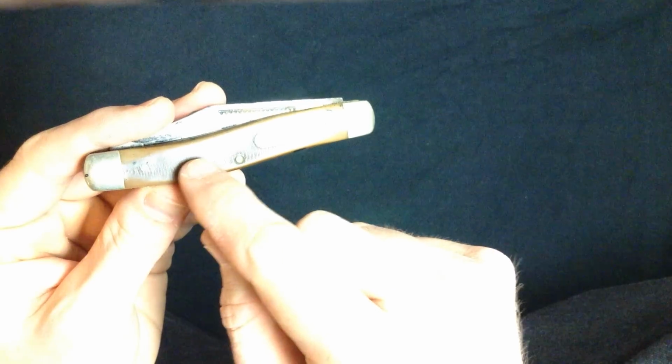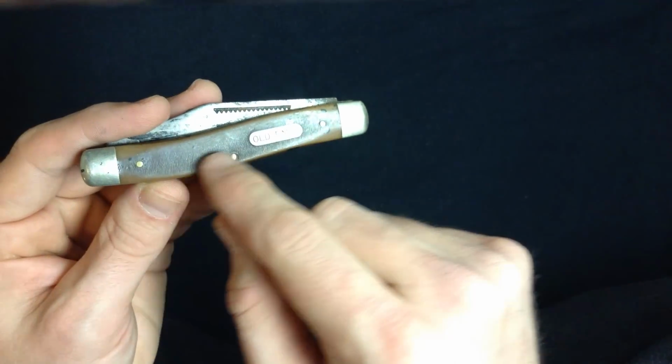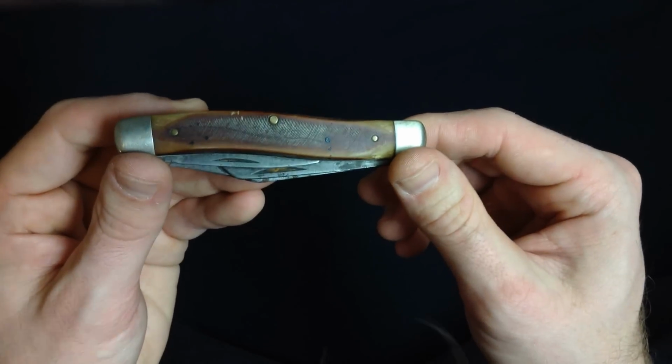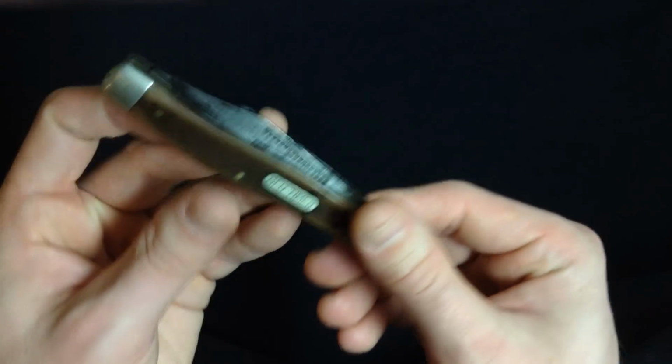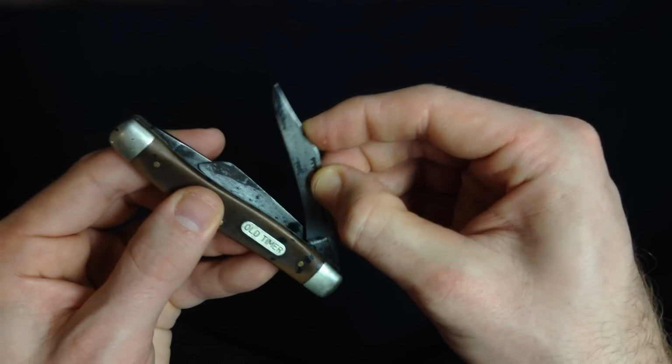A lot of the striations here from the manufacturing process have been worn down, so this probably is the most utilized knife that we've looked at so far. So maybe this was my dad's favorite for whatever purposes he used it for.